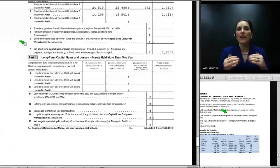that sales proceeds and cost are almost exactly the same, and that if there is a difference it's usually creating a loss, and the difference would be caused by sales expenses. And for Sam Techman, his loss is $2,885.